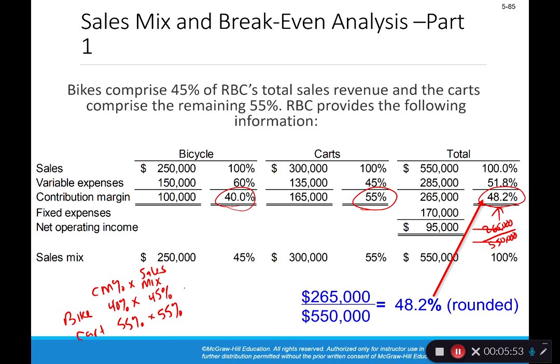So to get a weighted average, we would have to take 40% times 45%, which gives me 18%, and then 55% times 55%, which gets me 30.25%, and then we add that together, and we get 0.482, or 48.2%.